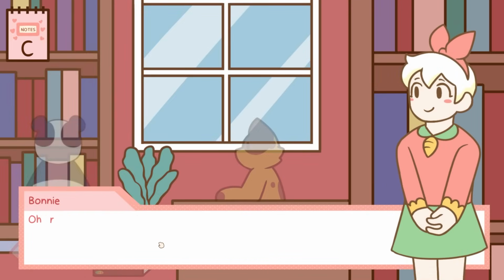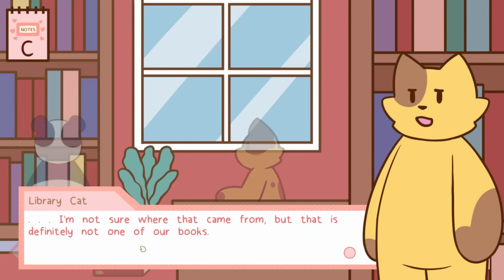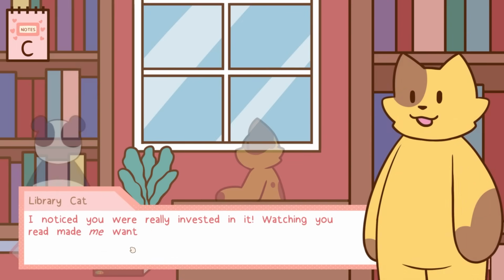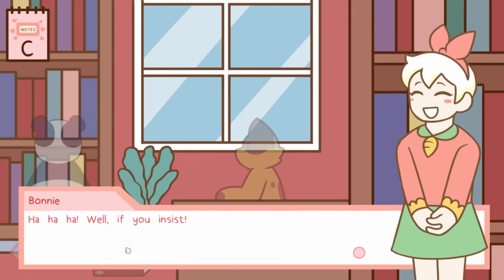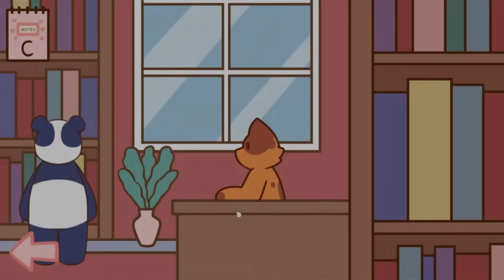Yay, a happy ending. Oh. Alright, I need to put this back where it belongs. Do you know where this book goes by any chance? I'm not sure where that book came from, but it's definitely not one of our books. Huh? Hey, why not take it with you? I noticed you were really invested in it. Watching you read it made me want to give it a go. Huh, well, if you insist, I'll make sure to take good care of it. Hey, there we go, we got a new book.